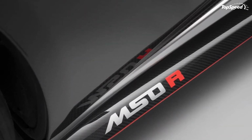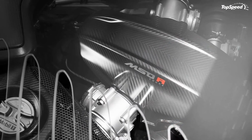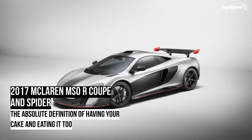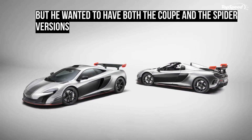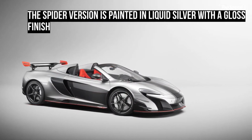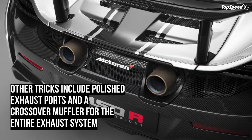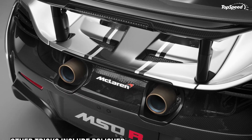Moving over to the inside, and things get a little more intense thanks to a huge amount of Alcantara throughout the cabin. The cabin itself gets black Alcantara with red stitching, while the seats get the reverse effect, red overlay with black stitching. And, of course, the package wouldn't be complete without having the MSO R logo embroidered onto the headrests in the blackest black possible. All bezels inside are made from carbon fiber while the interior switches have a gloss black finish. Meanwhile, the steering wheel has a mixed rim that includes a top and bottom portion done up in carbon fiber and the sides wrapped in Alcantara. A center stripe in Delta Red brings everything together.